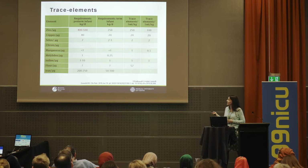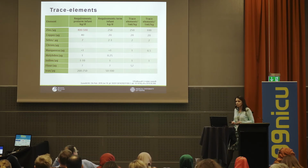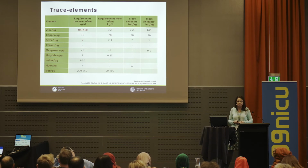Trace elements: the new guidelines recommend, especially for zinc, a higher intake, 400 to 500, and for selenium as an antioxidant, also a higher intake. The problem is we do not have any trace element preparation in Europe that fits the requirements of the premature infants. So this is an unsolved problem yet.